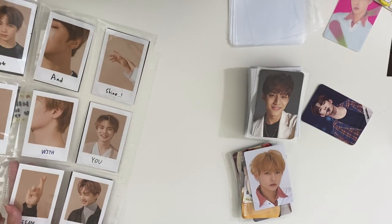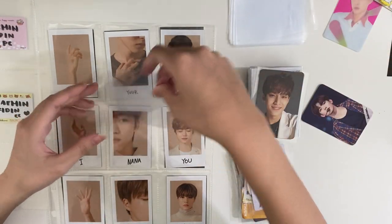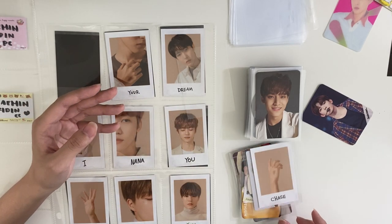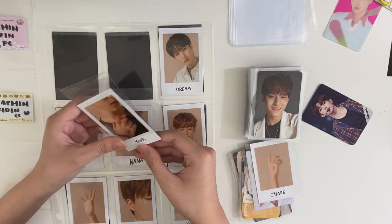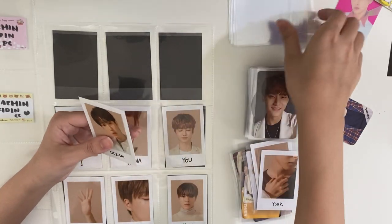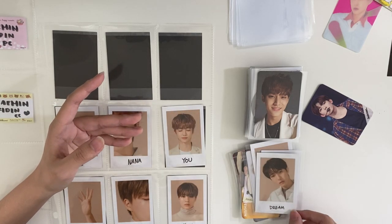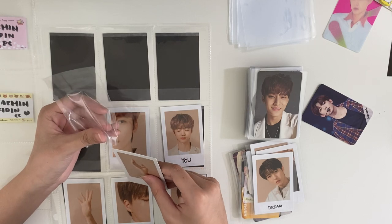And then I have their season's greetings, which I'm absolutely in love with. I was thinking of making a full page spread of all of them because all of these photo cards are absolutely beautiful. I'm actually really happy I got the season's greetings. I got it for a cheaper price also, which makes me really happy because I don't really like spending money. But yeah, the Polaroid concepts here are so beautiful. Especially this photo card. I remember I got the season's greetings just for this, honestly. I was only gonna buy a Renjun photo card set, but then I decided to just get the whole thing anyways. And I honestly love it.